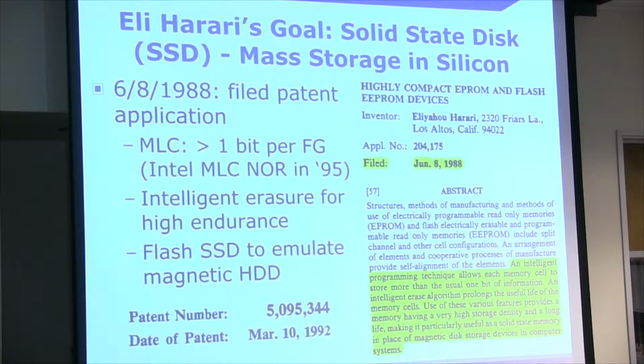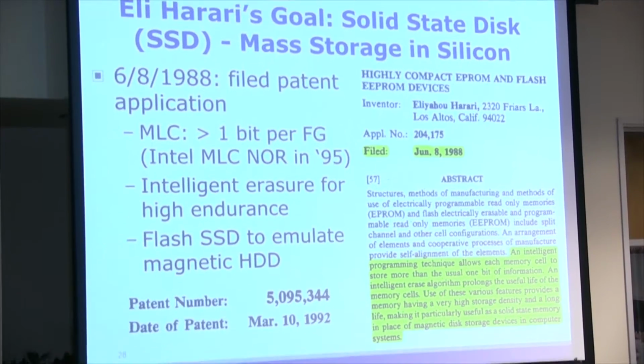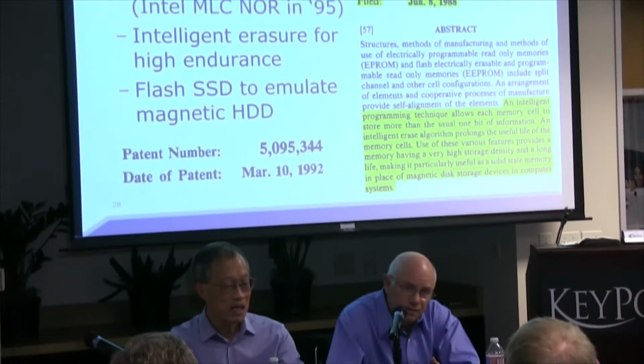You can't do this if you're going to replace a disk drive. So my vision was basically to start a company that would develop flash memory that was data flash as opposed to code flash. It would have very high endurance, and it would have very low cost. And part of the way to get to low cost was multi-level cell. It was an amplification cell, self-amplifying. If you could meter the amount of tunneling of electrons into the floating gate, you could have multiple states, and that would allow you to store more than 1 bit per cell.